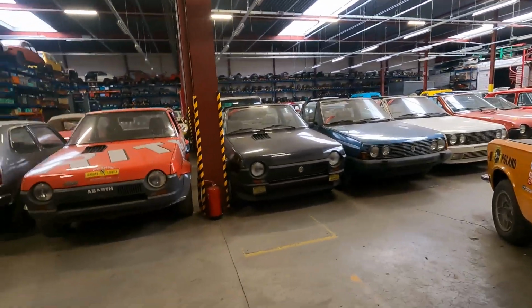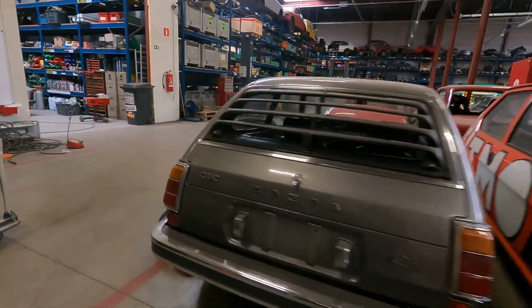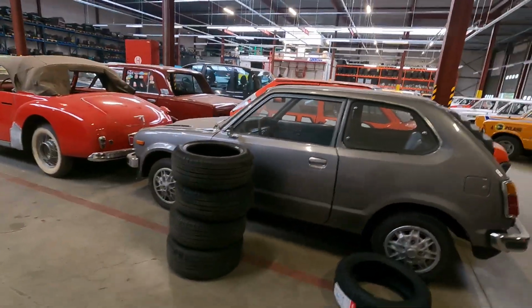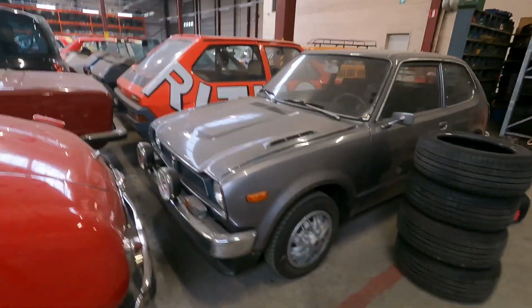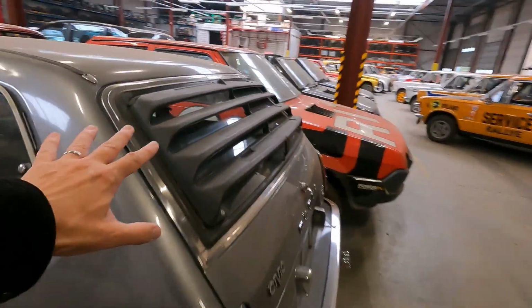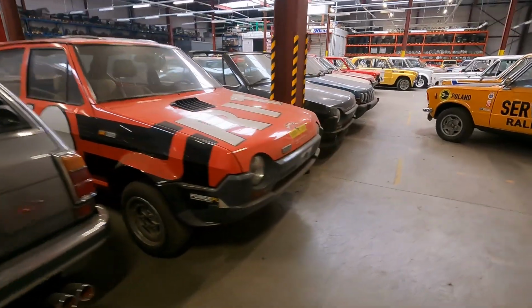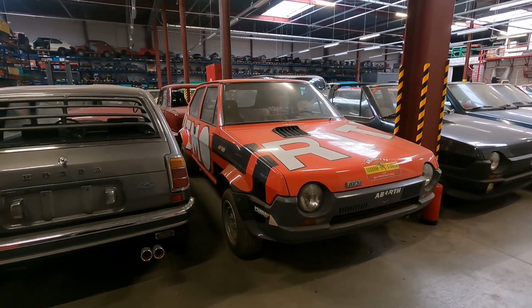More interesting stuff, of course, an early Honda Civic. Very, very nice car. Love the wheels. I never noticed this on the Civic. And of course, this is very, very cool. And of course, the Fiat Ritmo. And I love the Fiat Ritmo. It's a fantastic looking thing.